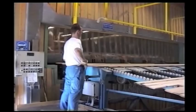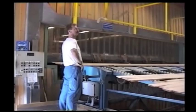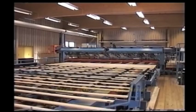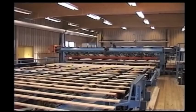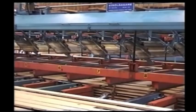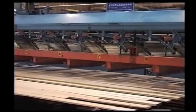This is one of two stick stacking machines. One is for planks and one for sideboards. In this machine, the green sideboards are piled with wooden sticks in between the layers. That allows the hot and dry air in the kilns to touch all four sides of the lumber for an effective drying. The feed speed of the stacker is over 100 pieces per minute.